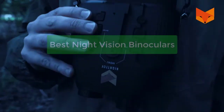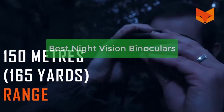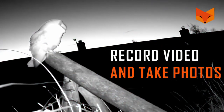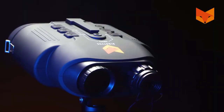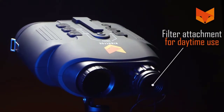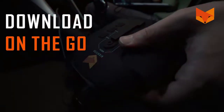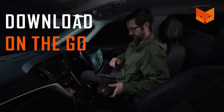Looking for the best night vision binoculars? You're in the right place. In this video, we will review the top 10 night vision binoculars on the market today. We will also give you a buyer's guide to help you make the most informed decision. So whether you're looking for a general purpose hunting binocular or something more specific, let's get started.